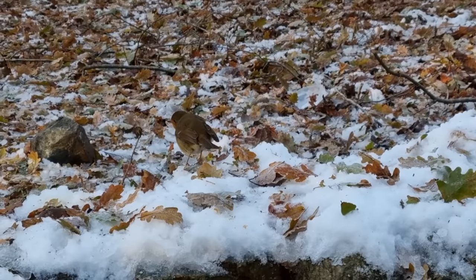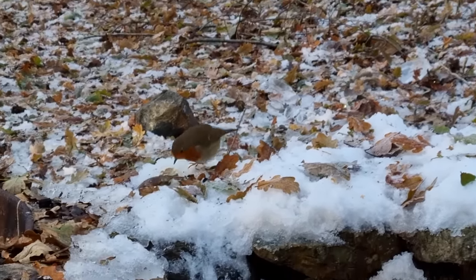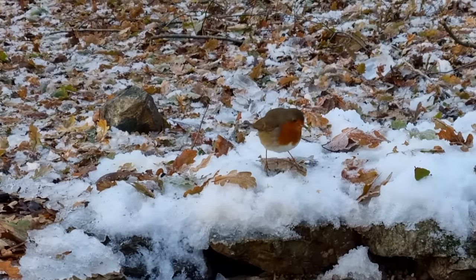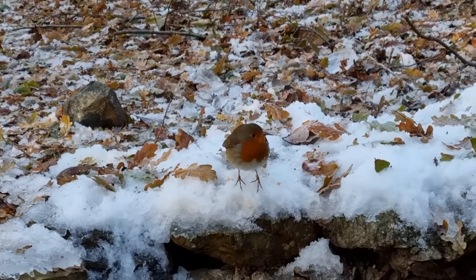Got a couple of robins flying around camp. I love it when they do that. They're so inquisitive. I'll try and film one if I can, but as soon as I go to grab the camera, they fly off. If I sit here in silence, they come over. They'll be back in the morning after they've gone to roost.